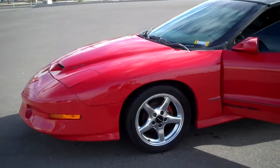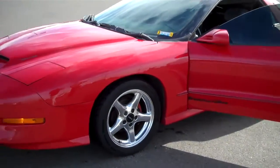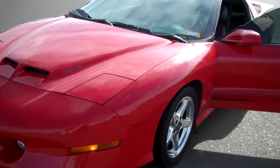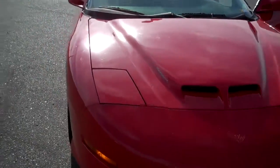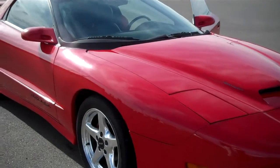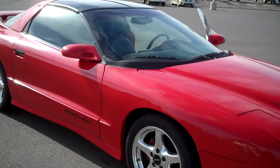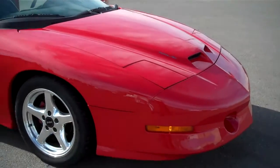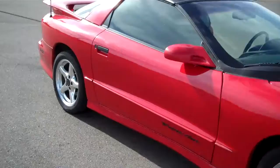It's got a set of long tube headers from Pace Setter, and a Pace Setter Y pipe with no cats, no catalytic converters. It's got a new radiator, a new water pump, a new oil pump, a new power steering pump. Let's see, what else have I done to this? New battery.